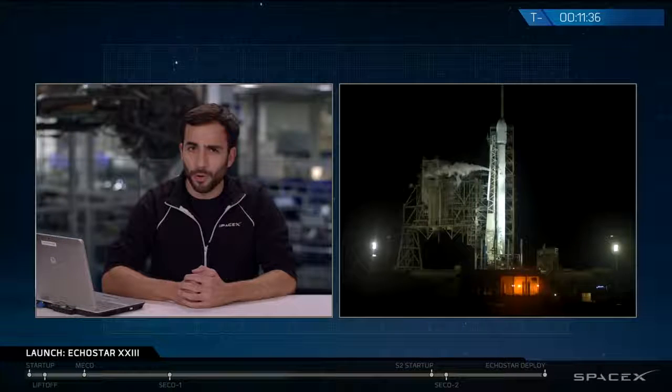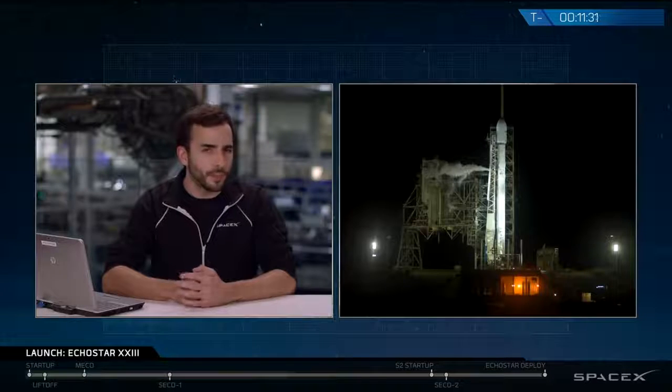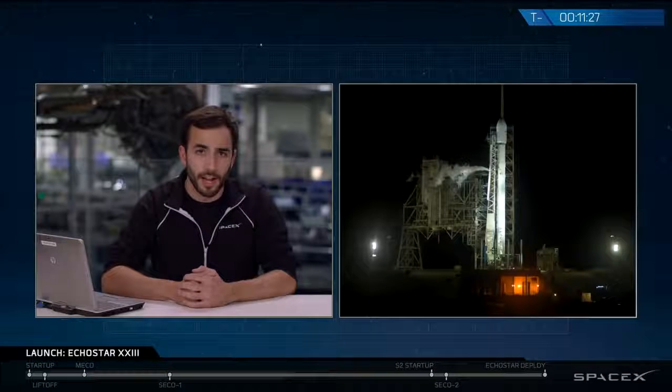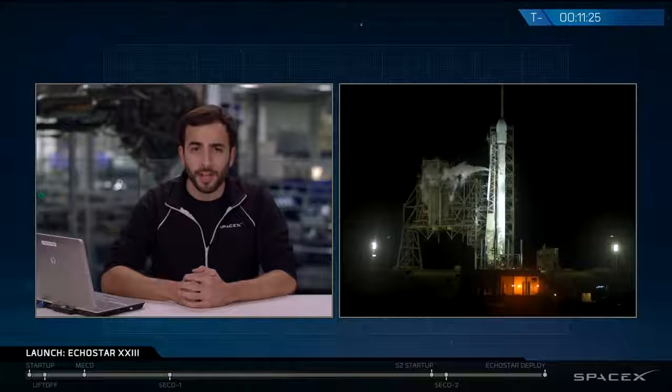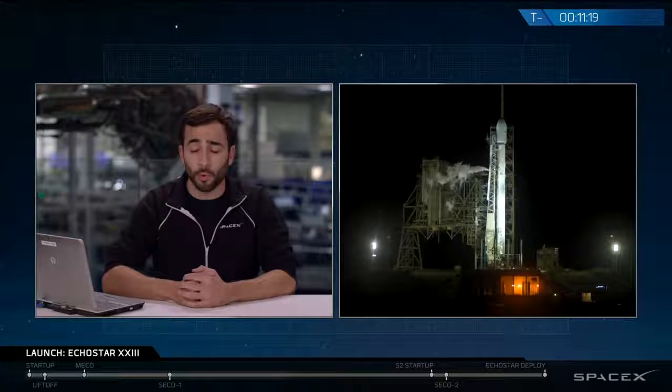So if at any point during the countdown you hear a hold, hold, hold call, it doesn't necessarily mean that we're done for tonight. It just means that we've decided to pause the countdown, and there is a chance that we'll be able to recycle and get the rocket launched within that 2.5 hour window. However, currently the team is working no issues, and we're looking good for liftoff in just about 11 minutes right now.